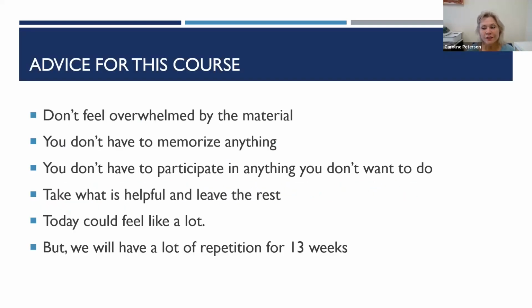So for this class, it's easy to feel overwhelmed by the materials. This class is designed at a graduate or postdoctoral level, so the things in this class are complex. The information is new, and I know that you are intelligent people and that you can master it. And at the same time, you don't have to know it all. You don't have to memorize anything. You can come back to anything that you want. You can take breaks. You can basically do what you want. This is for you, and you can study it to the depth that's right for you.